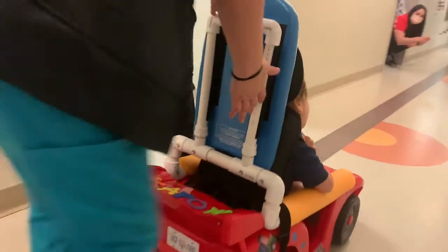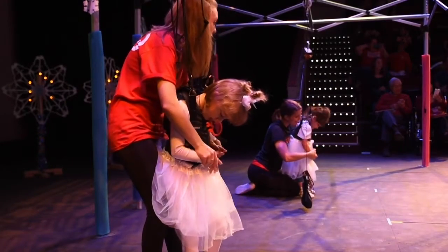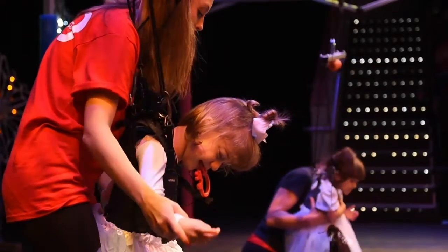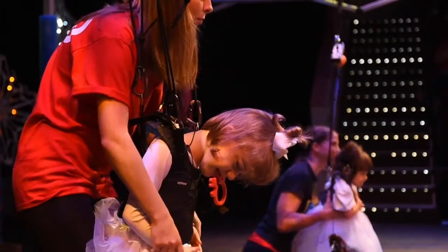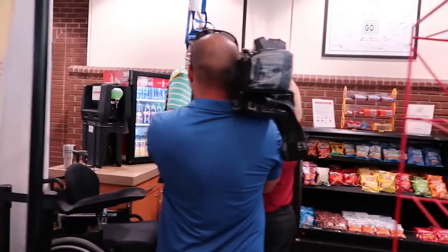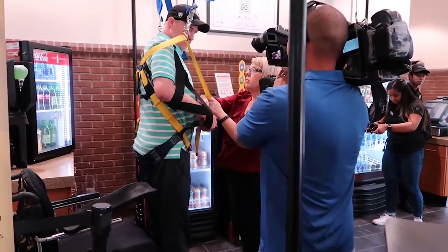So I think one of the misconceptions about Go Baby Go is that it is just about the ride-on cars. And the ride-on cars are amazing, and we love that work, but it is as important for us. We're not just taking care of babies. There are individuals with mobility impairments across the lifespan. So our harness programs allow us to provide novel opportunities for gait or walking for those individuals that might not otherwise have that opportunity.